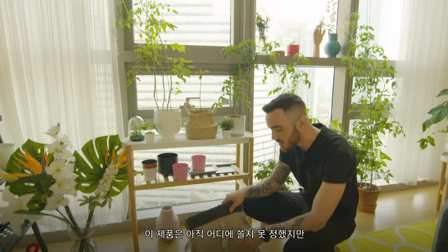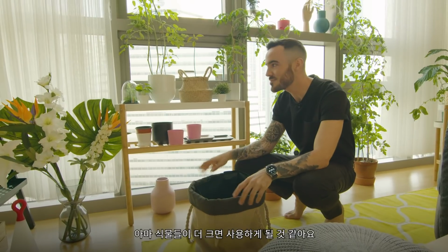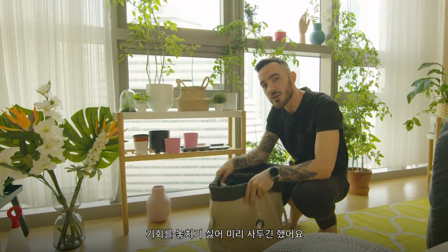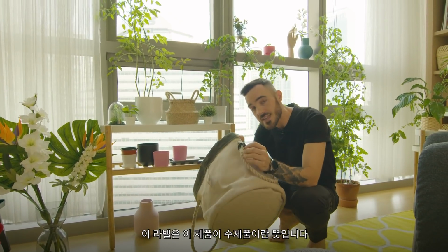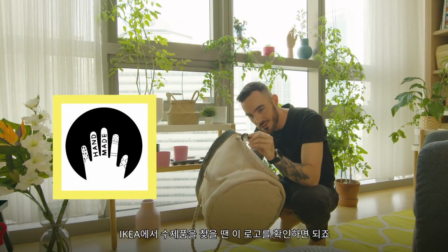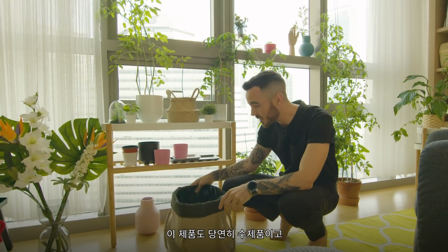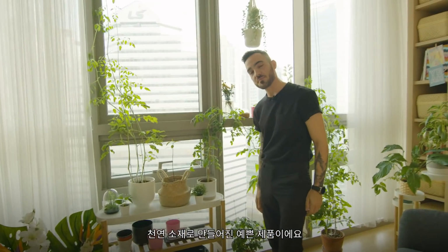This plant pot is also handmade and it's made out of natural fibers. And this one, I haven't found the use for it yet. I will find it when these plants grow a little bit. But I just wanted to buy it because I didn't want to lose the opportunity. And this shows that it's handmade. So if you're looking for handmade products at Ikea, this is the logo you have to look for. And it's also handmade, made out of natural fibers, and it's beautiful.